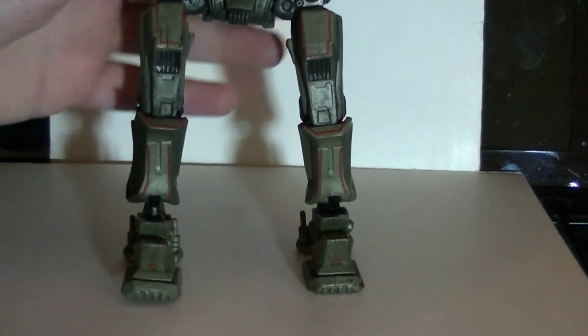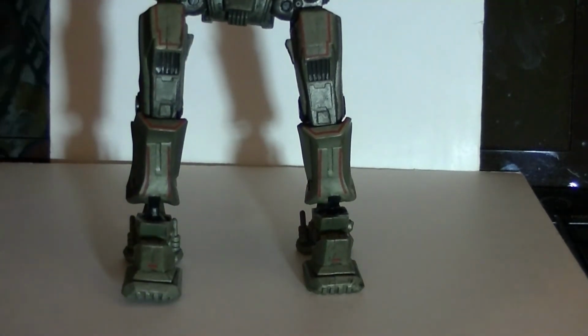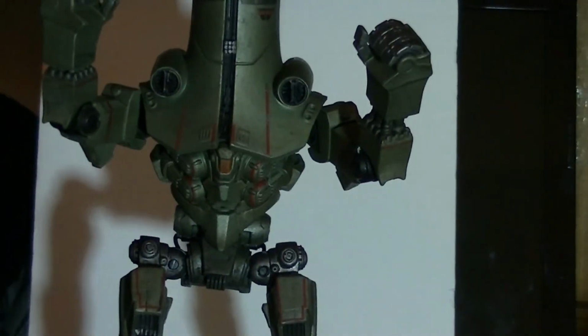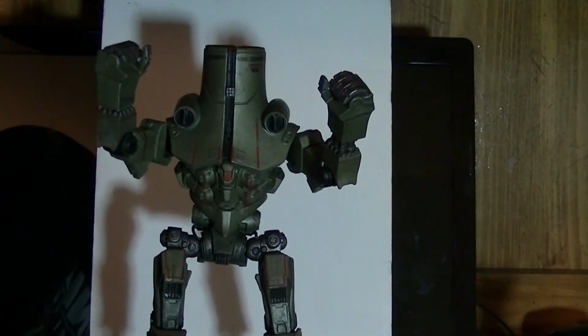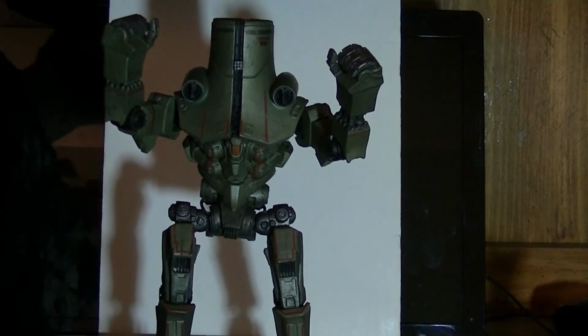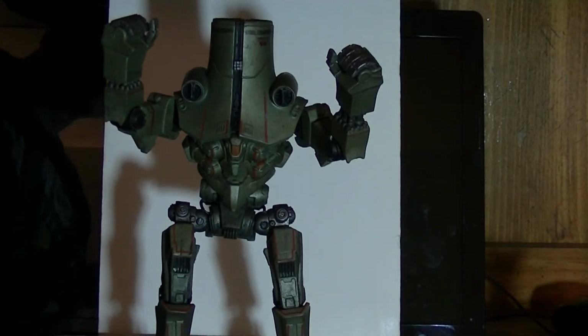This thing is just unbelievably and totally awesome. I cannot believe how great this thing looks. It's fantastic. Oh man.